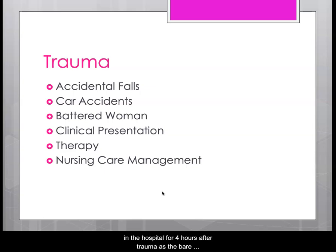Typically, we monitor a patient in the hospital for 4 hours after trauma as the bare minimum. Certainly, if she's had significant trauma and has medical needs because of that, that would be different. But for instance, the patient who slips and falls on a patch of ice. No broken bones, no bruising, but she fell. Those are the patients that are cleared medically, but we need to watch her from an obstetric standpoint. So typically 4 hours of continuous electronic fetal monitoring.